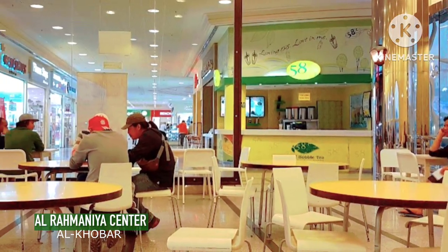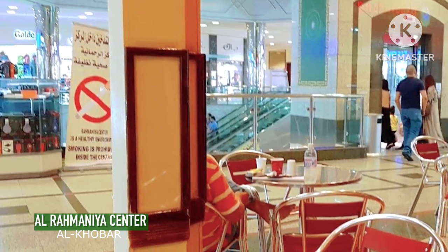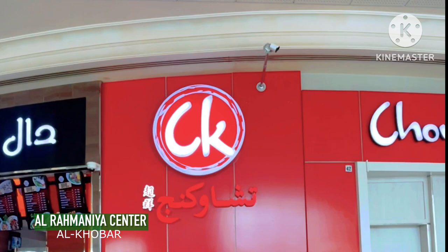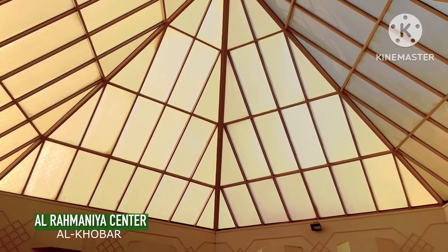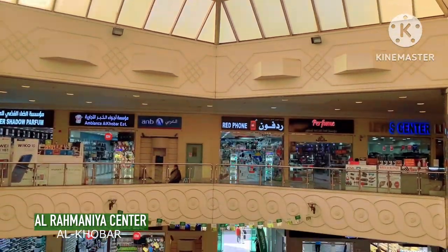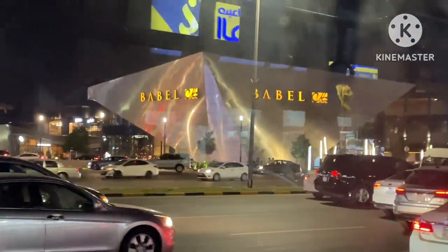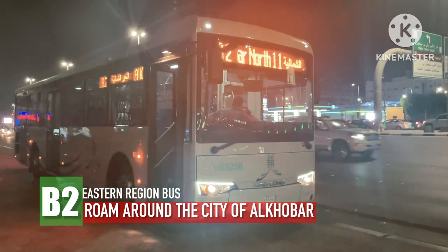A food court where you can enjoy your Filipino foods. There is also a Filipino bakery here, a small place where you can drink your coffee or tea, and Filipino fast food chains like Chow King and Jollibee. And don't forget to visit on Fridays because most Filipinos are here on that day. And if you want to explore the city of Alkhobar, you just need to hop on the B2 bus.